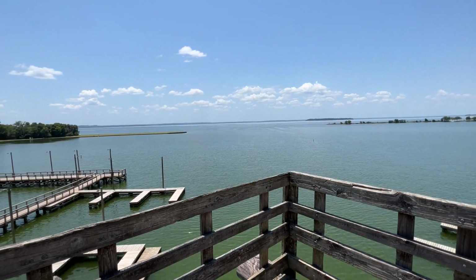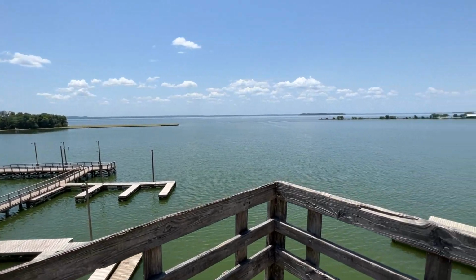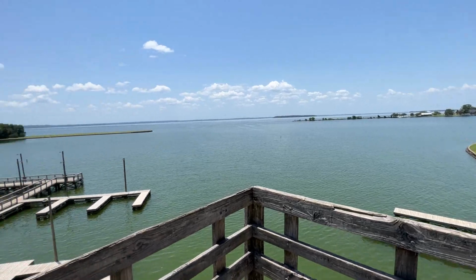Well, I'm at the top of the observation tower here at Lake Livingston State Park. You really get a good view of the park from up here. Really, really pretty.